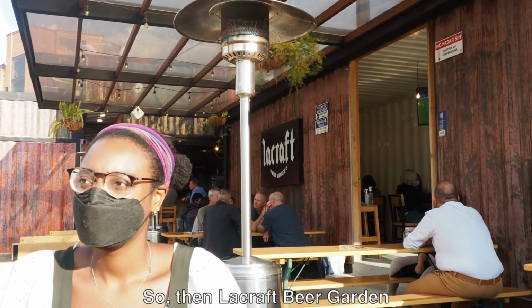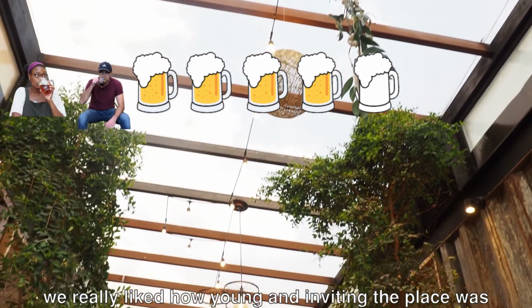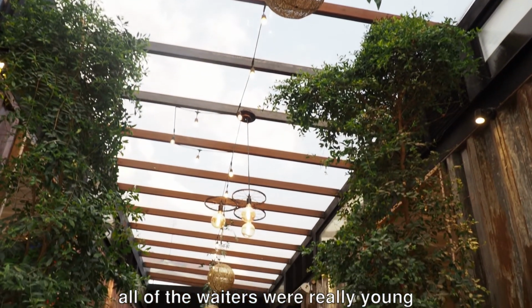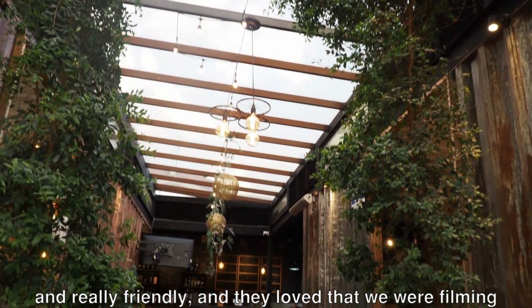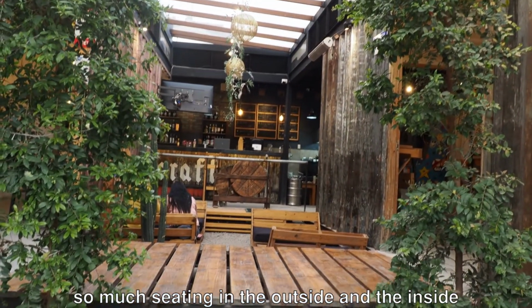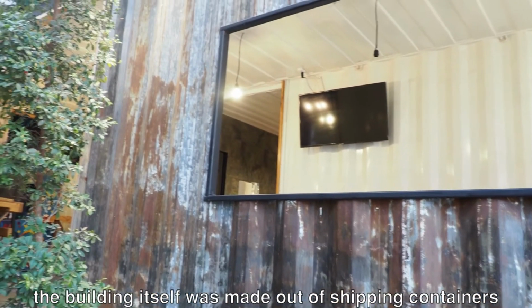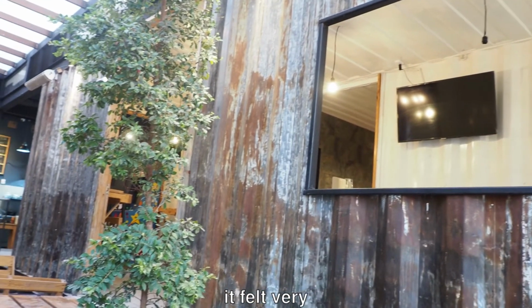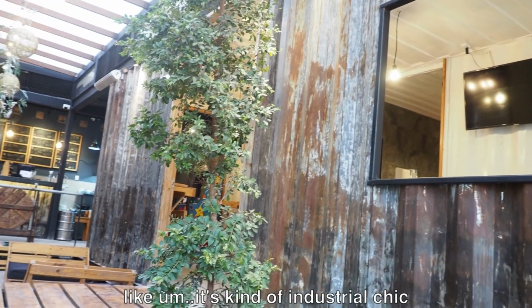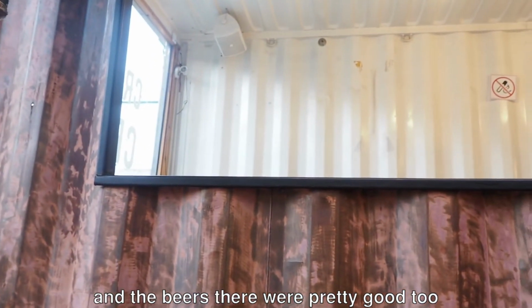So then Lacraft Beer Garden, we both gave 4s out of 5. We really liked how young and inviting the place was. All of the waiters were really young and really friendly, and they loved that we were filming. And it was just nice that there was so much seating in the outside and the inside. Also, we really liked just how the building itself was made out of shipping containers. It felt very modern and kind of industrial chic, which is kind of fun. And the beers, they were pretty good too.